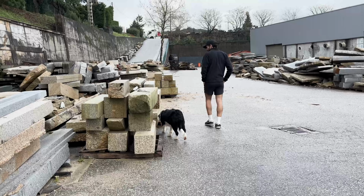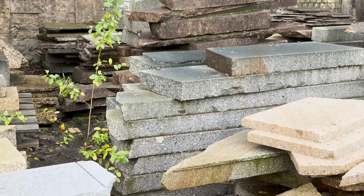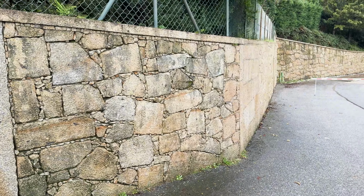So we just arrived. We are actually walking around the factory here and trying to figure out which stone is ours. Plus, they also have some display walls. So they build with different layouts, to show how it looks. So I think this could be our wall.